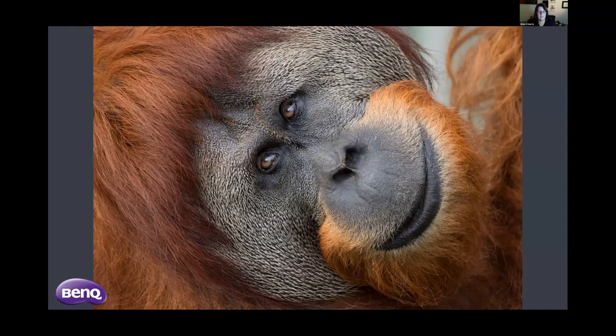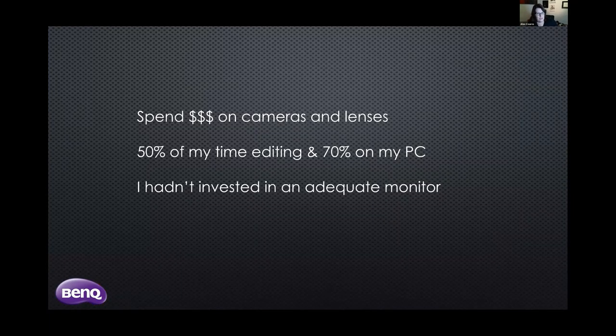And then I realized too, we spend thousands of dollars on cameras and lenses, and I probably spend 50% of my time editing photos and 70% on my computer. And yet I hadn't invested in an adequate monitor. I invested in an adequate computer, but not in an adequate monitor. So just have a think about that. If you're buying the best gear and the best lenses, you need the best screen to go with it.